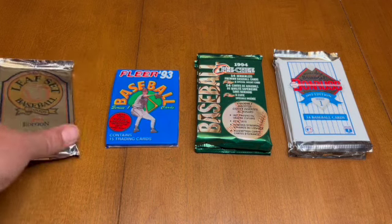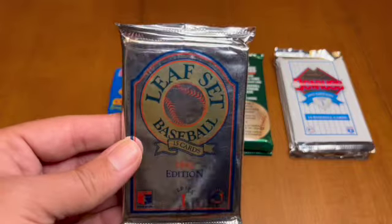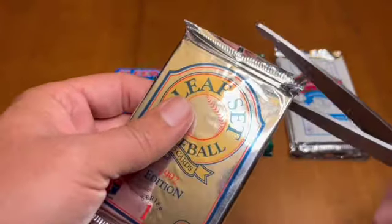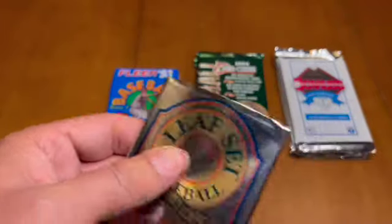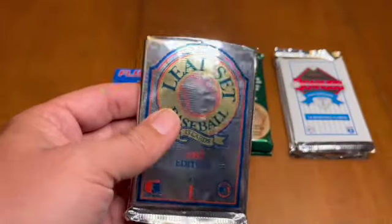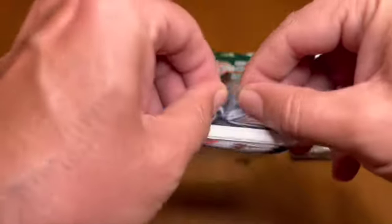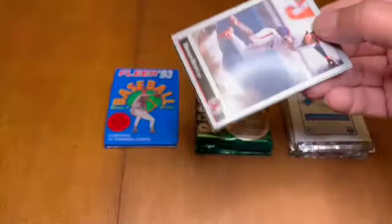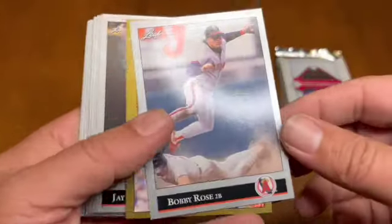I am back tonight with a bunch of random wax packs that I haven't opened yet. And so tonight we're going to do just that. We're going to start with the 1992 Leaf Series 1, hoping for about the best. The rookie card is Toronto's Juan Guzman, or maybe some Hall of Famers.